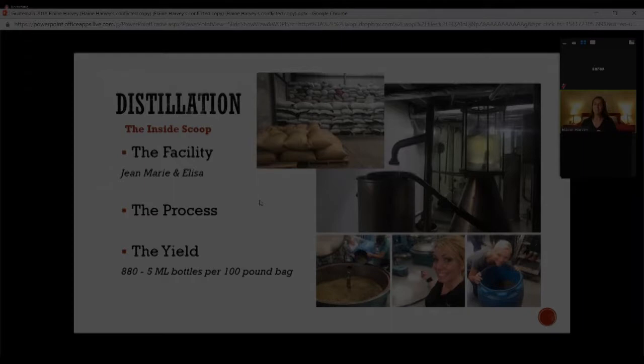It was pretty amazing. And they said that cardamom is actually a very high yield plant: 885 milliliter bottles per 100 pound bag, which I was like, wait a minute, you couldn't even fit 880 bottles in that bag. And part of me wonders if that number was lost in translation. I don't know, because that seems like a lot, but that was the number that we got.